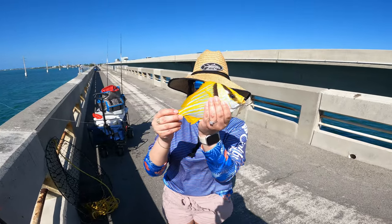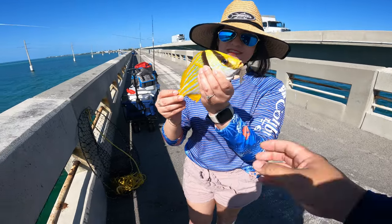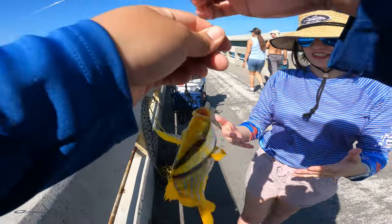All right, so she got a pork fish. Beautiful looking fish. So, not one we're gonna eat, but we're gonna really look at the yellow on that guy. He's lit.